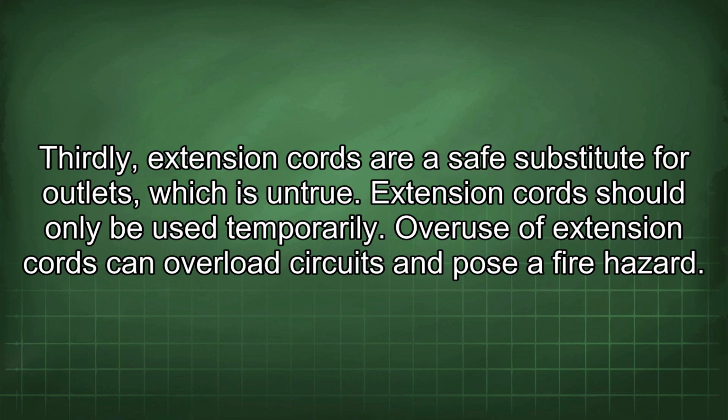Thirdly, extension cords are a safe substitute for outlets, which is untrue. Extension cords should only be used temporarily. Overuse of extension cords can overload circuits and pose a fire hazard.